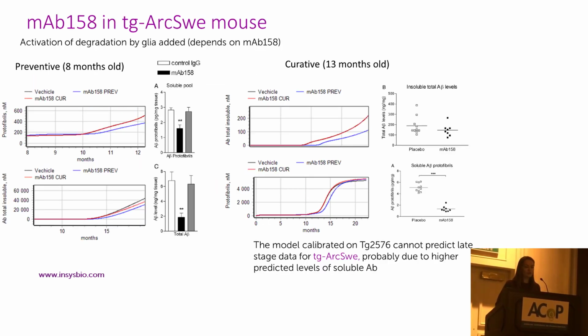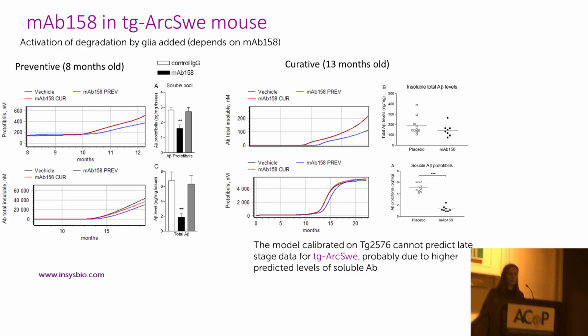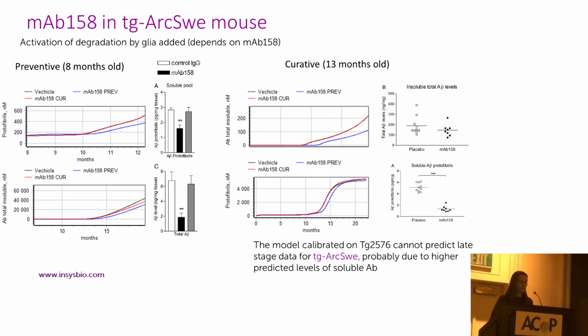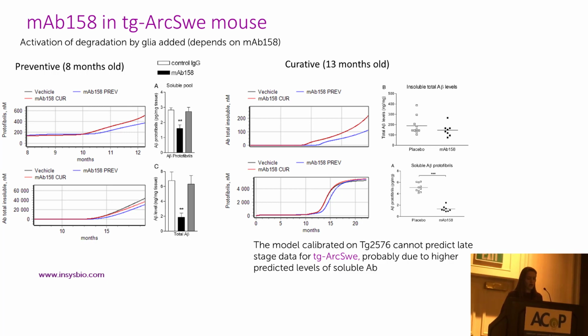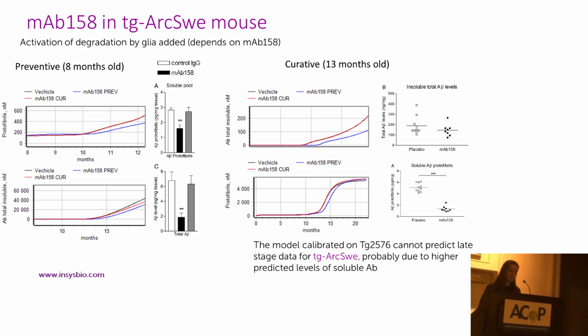We also tried to describe the data for the transgenic Swedish mouse, which differs a little bit from the mouse that has been used for calibration. But we were able, in principle, to describe the data for the preventive study when the mouse is 8 months old. We can see the decrease in protofibrils and a similar decrease with respect to placebo in our model, as shown by the blue curve. Also, the decrease for the insoluble total pool was underestimated by our model.